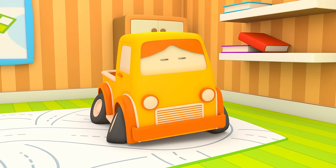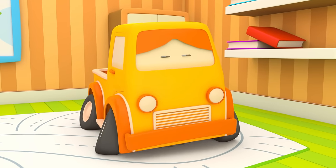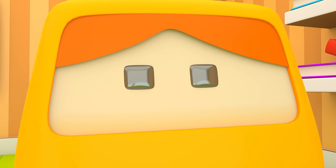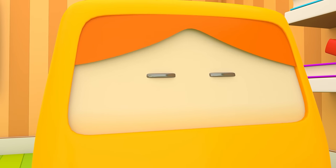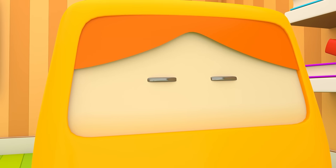This pickup is Boo. Shh, he's sleeping. Sleep, Boo. Let's watch the pickup's dreams.